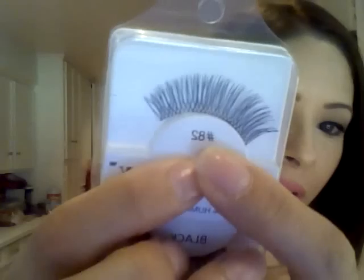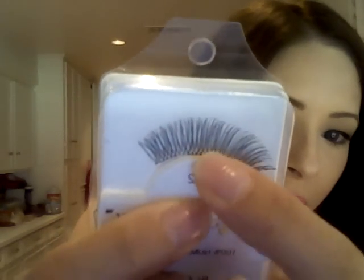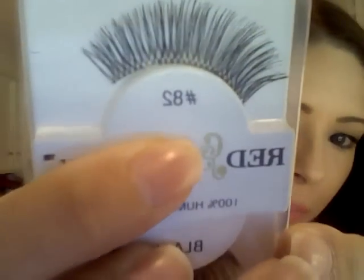So these, you can see how closely tied these lashes are, and they kind of crisscross. You'd see how there's one that goes this way and one that goes that way. They're crisscrossed at the base, which just makes the lash look so much thicker on your lid. So there's that, and these go, that's the inner one, like that. And they're just beautiful. Once they're on, they're so pretty.